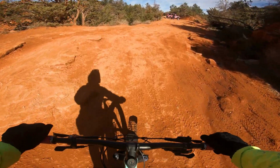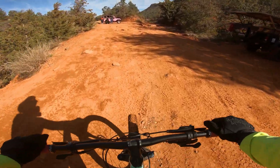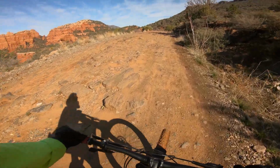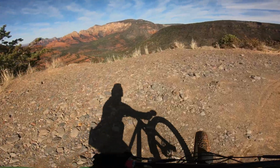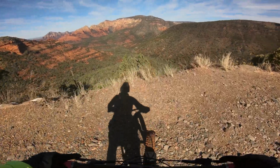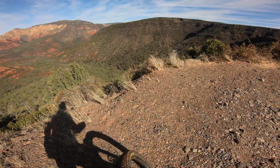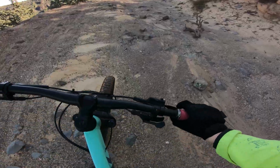Ooh, do they still have the gate closed to motorized traffic? Yeah. Don't have to worry about any more Jeeps after this then. Another plus of riding the road instead of the trail. You get so much better views like that. Oh, and that wind is brutal. Woo.